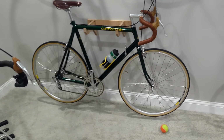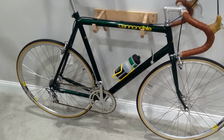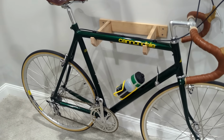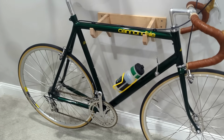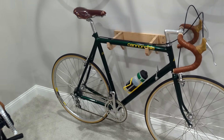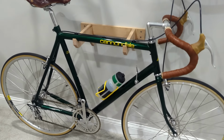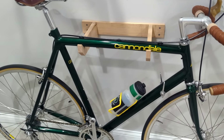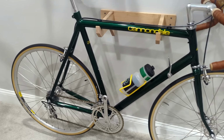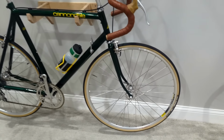Next is a 1986 Cannondale SR, doesn't matter. When I say that it doesn't matter, it's because they all had the same frame set. With this component group, it would have been the SR800. I have replicated a bike that I built in 1980 down to the color. Had a custom painted this forest green, yellow decals, Nova Record Super Record mix with some retro modded wheels.